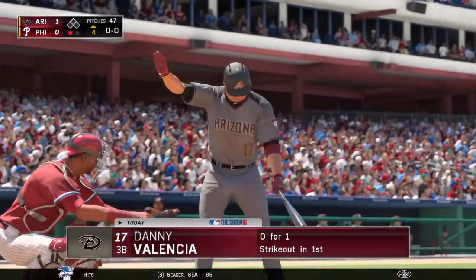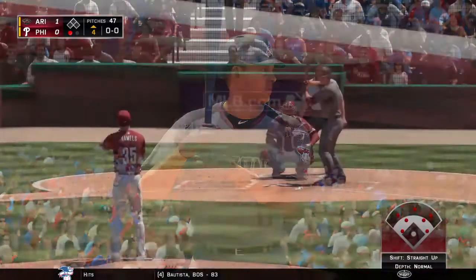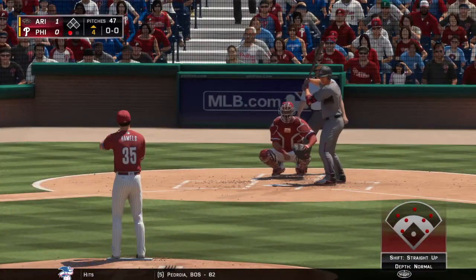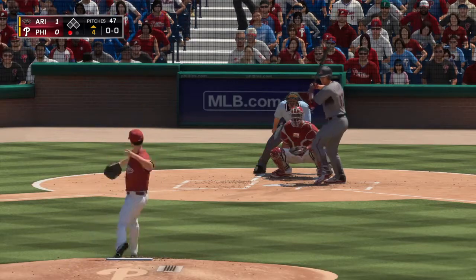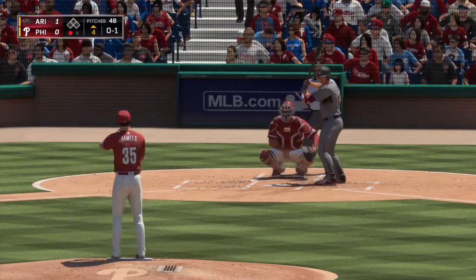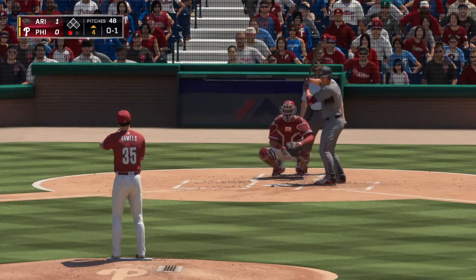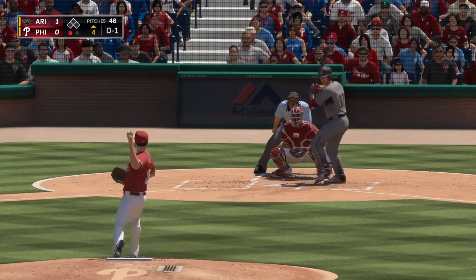Into the box, Danny Valencia. He'll look to bounce back after striking out his last time up. Yep, they sent him packing last time, so maybe they have a pretty good idea of how to attack him again right here. Behind on that one, now behind in the count, 0-1. Into the windup, here comes the 0-1.